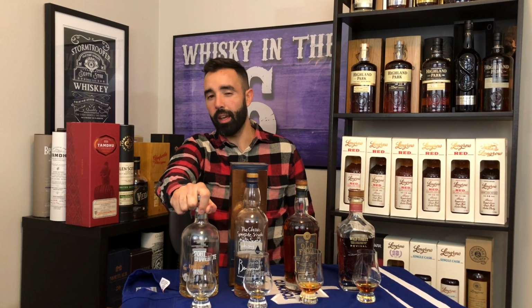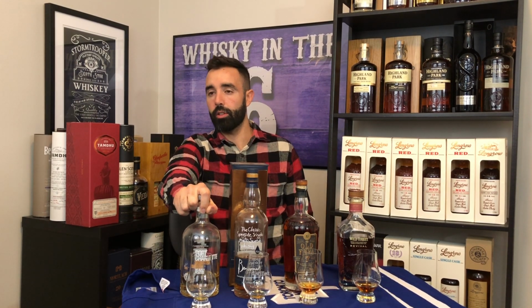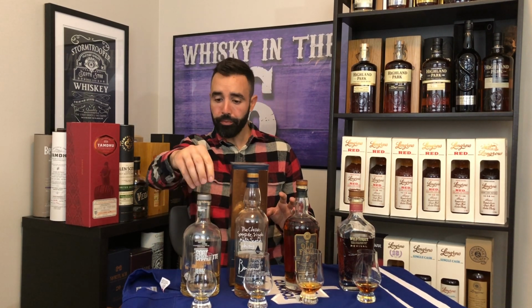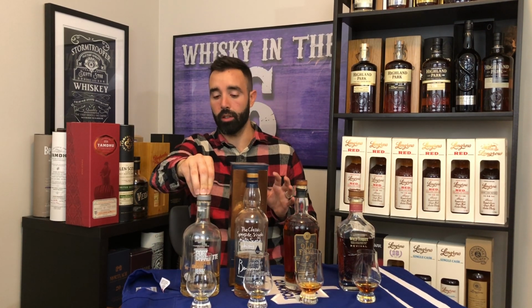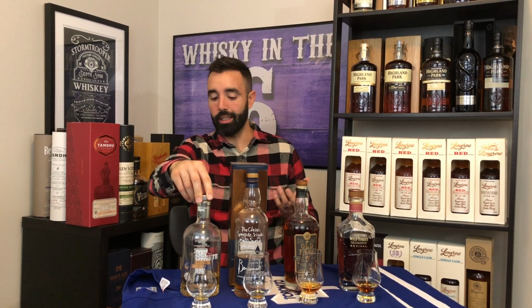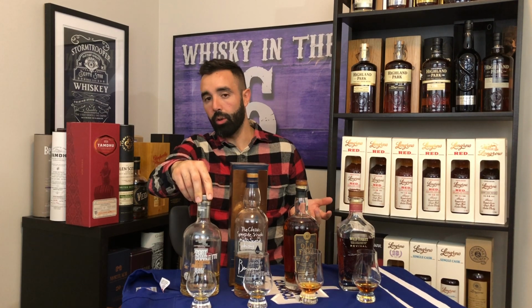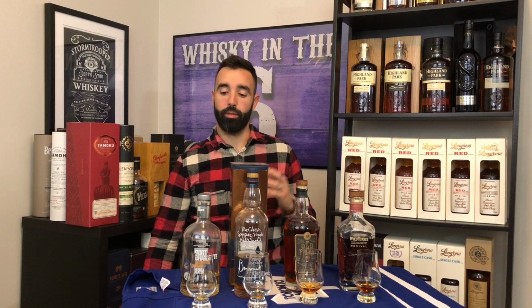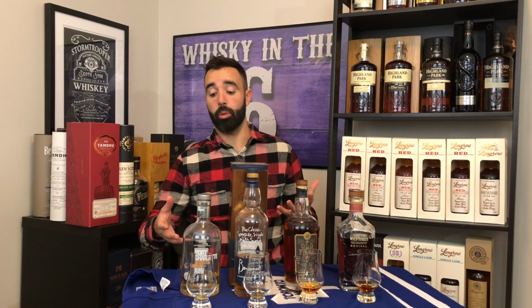The Port Charlotte 10, I believe at the LCBO is about $120, maybe a little bit less, maybe a little bit more, I'm not 100% sure. I think this one was around $80 at the LCBO. For $40 extra, is it worth the price? I think, yeah, I would go with the 10-year-old just because you know what you're getting. And if that's important to you, then go for that. If the dollars are important to you, then this is a good whiskey.